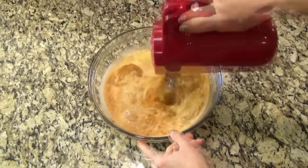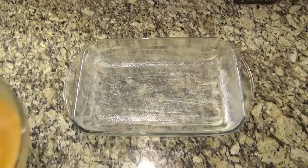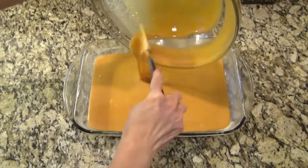Now you're just going to mix that until it's well combined. And the batter should end up looking very runny. Then I just poured that batter into a greased 9x13 baking dish.